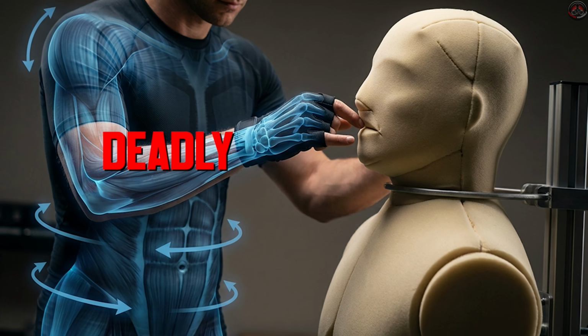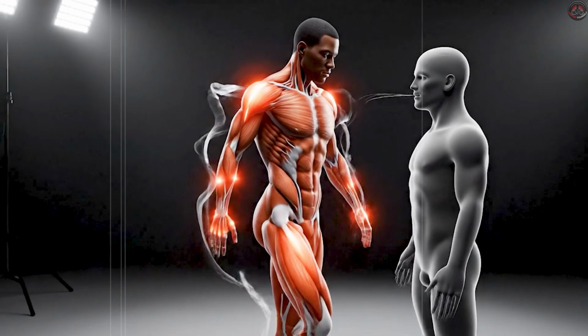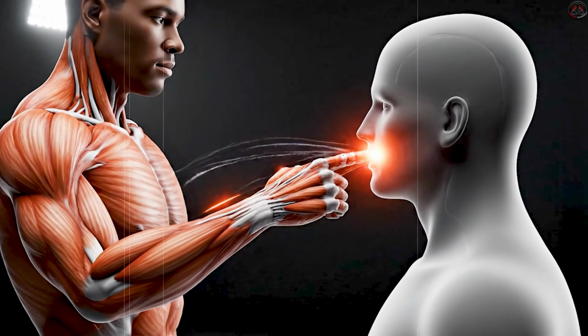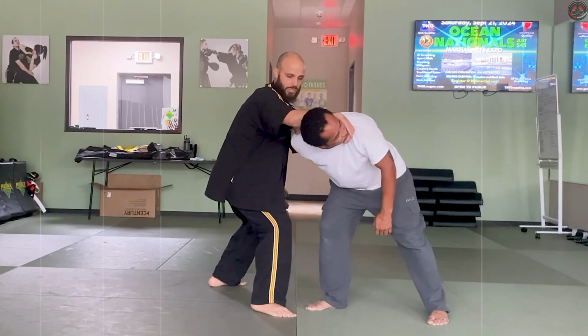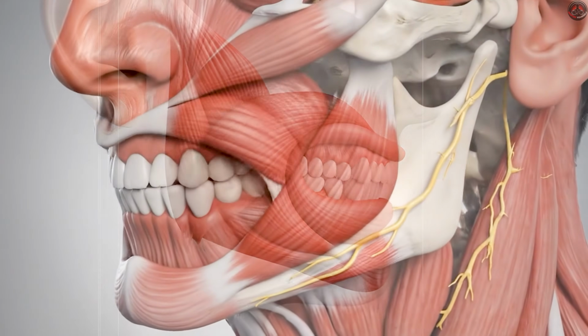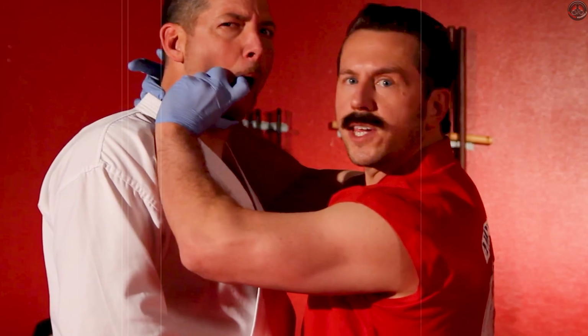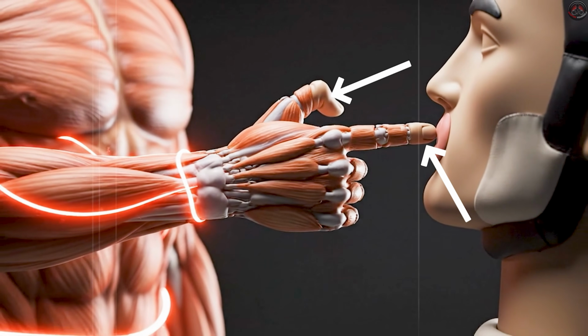Now, let's unleash Deadly Technique 2, the Savage Fish Hook, a truly ruthless control move that turns an aggressor's face into your escape lever. Imagine hooking a finger deep into the cheek corner and yanking hard to rip open the mouth, creating excruciating pain and forcing immediate release. This exploits soft tissue and jaw hinge for brutal compliance. Perform it carefully: slide the index finger along the cheek to the mouth corner for quick entry, hook firmly inside the soft tissue while the thumb secures outside, yank sideways with torso torque, and step back for disengagement.